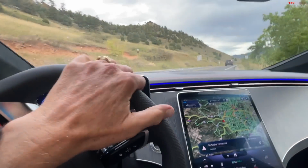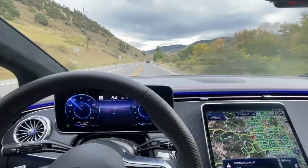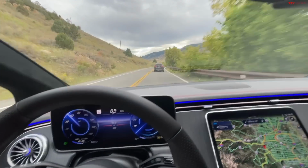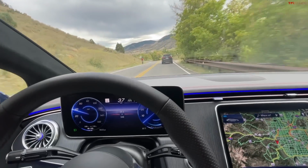So I'm gonna get on the gas here. Oh yeah, that's got to be under 5 seconds. Look at that, warp speed. Oh my, I'm going too fast already.